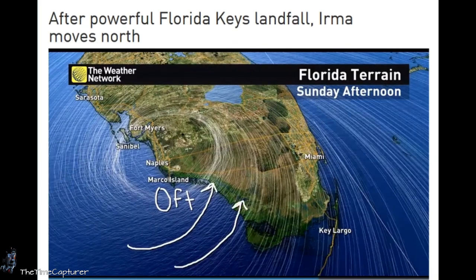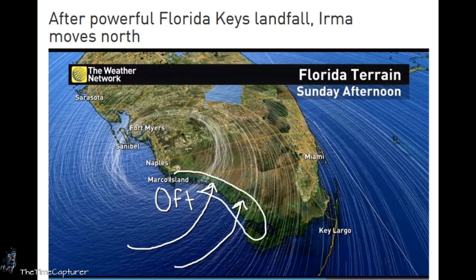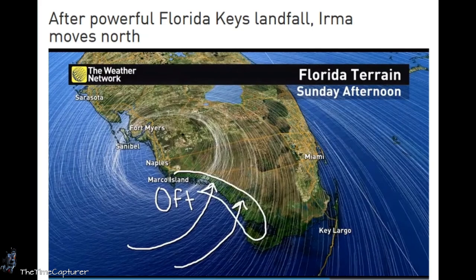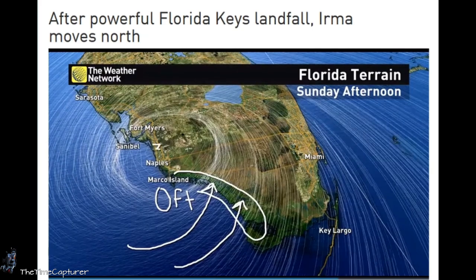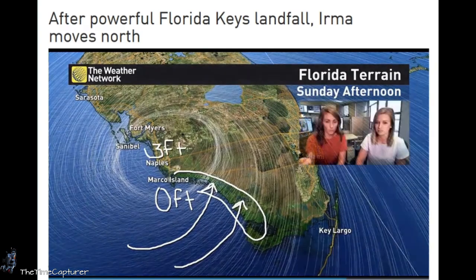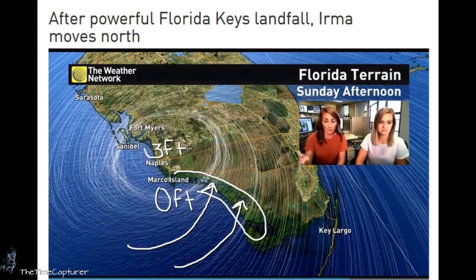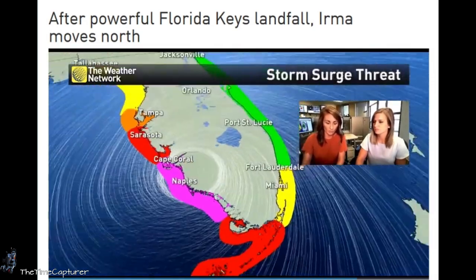Now, what I want to highlight here is you can see all this green area. So this is the Everglades, so we're not too concerned about this, but it's when you start to head in towards Marco Island, Naples as well. So the elevation of Naples is about 3 feet. So not high at all. No, exactly. And we're expecting storm surge well above that. So once the system or the eye continues to track a little bit further north and we get more of that onshore flow.